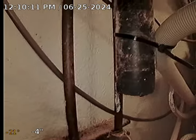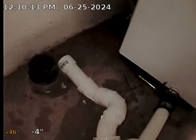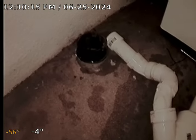As you can see, this does pick up the laundry tub and sink for the half bath or the upstairs laundry area. We have the furnace right behind us. There's a floor drain here where the condensate goes, where there was a backup.